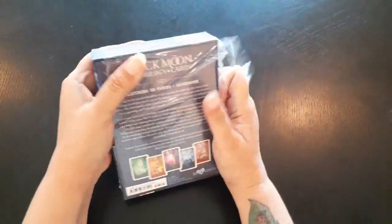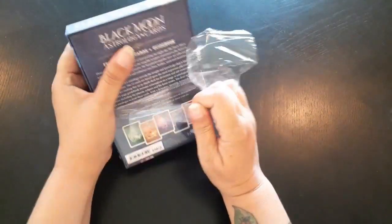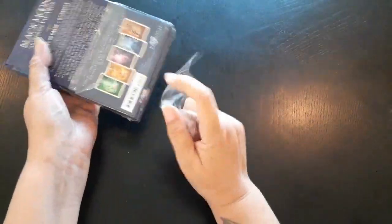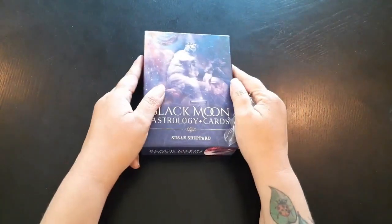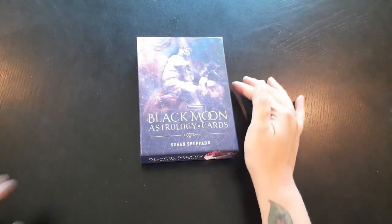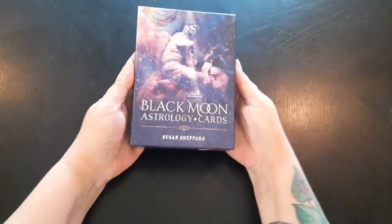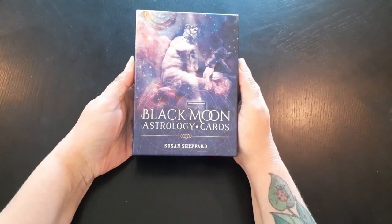Just forewarning, I have my windows open today, so you'll hear bird song and maybe the occasional plane. That's just in the background. I have to get some fresh air in my house because it's been winter for far too long.